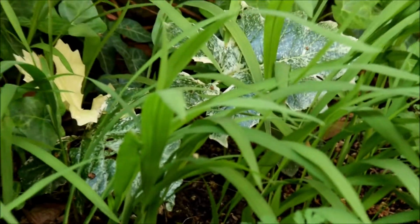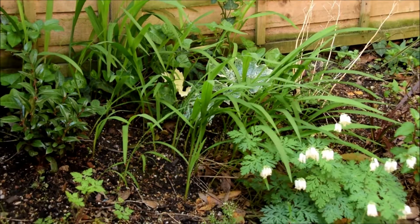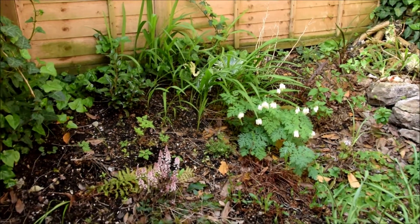It's not very tall, it's meant to be 1.5 meters or so. Probably one of the tallest plants I've bought. Not yet, but it is now at least established and looking a bit healthy.